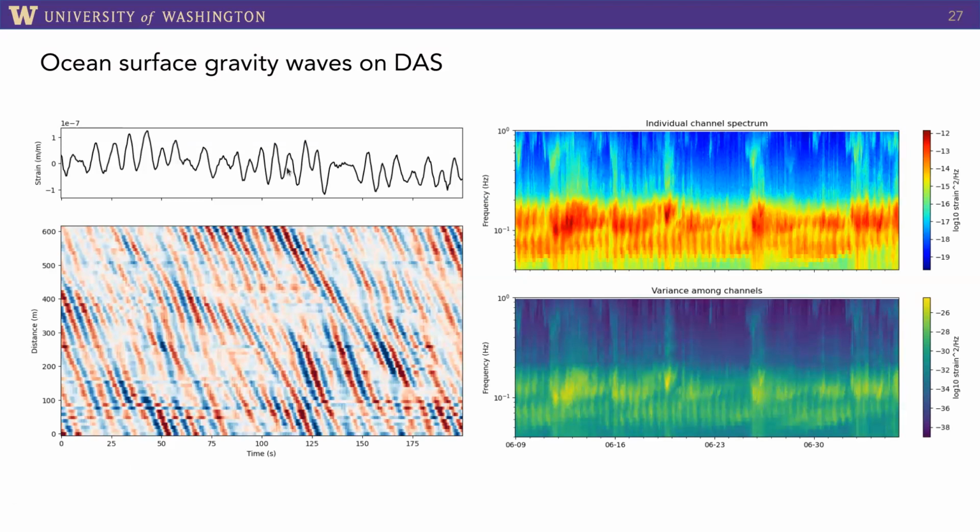If we look at the data on an individual channel, you can see that it has this oscillation around 10 seconds. And if you look at the data in space, you can see these beautifully moving out, strongly dispersive wave groups. The group energy here is moving slower than the phase energy, which is moving faster. These have a characteristic velocity of about 10 meters per second. Sorry, this is 3 minutes and 600 meters.